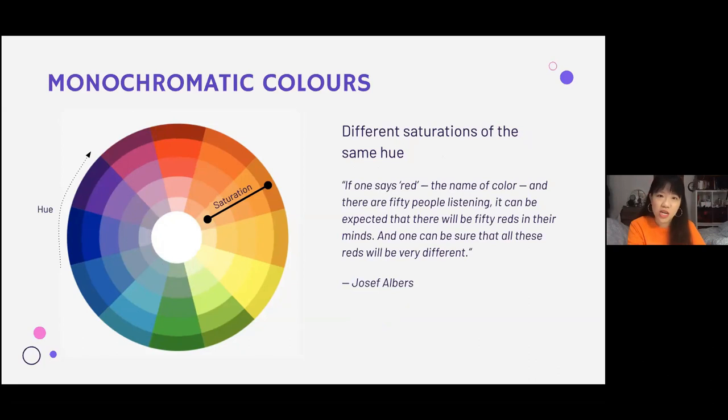The last one I wanted to share is called monochromatic colors. They refer to different saturations of the same hue. This sounds really complicated, but actually it's pretty simple. If you look at the example I give on the left, if you go from a very light orange to a very dark orange, this refers to the saturation. The more saturated it is, the darker, the more color there is.